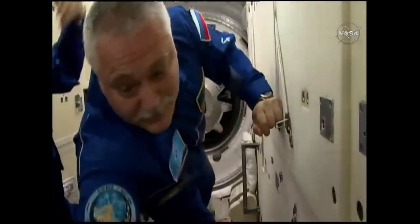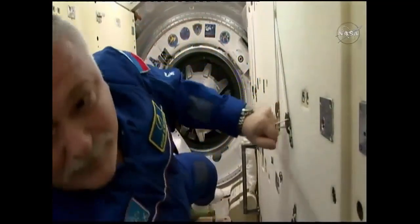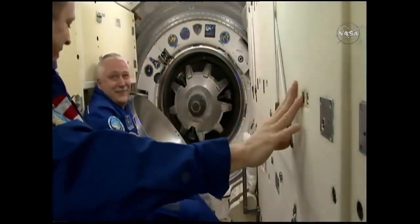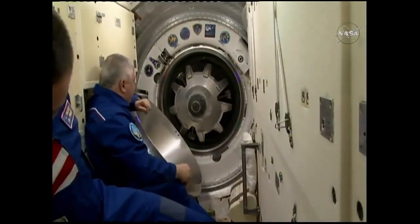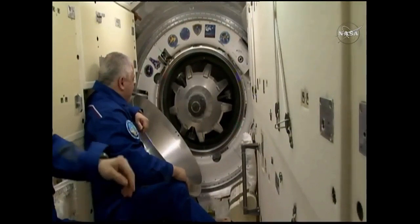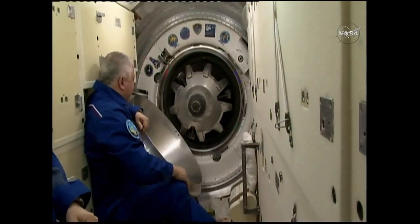Copy. And upon hatch opening, you will need to turn off the comm assets in the vehicle. Will do. Okay. Talk to you later. Go ahead and execute the steps.